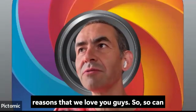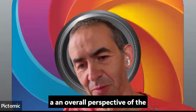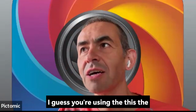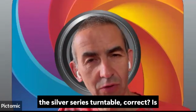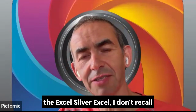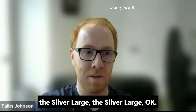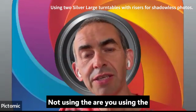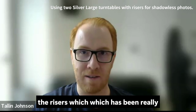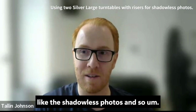So I'm curious, you've given us an overall perspective of the background and the solutions, but can you walk us through your current workflow? I guess you're using the Silver Series turntable, correct? Is it the large or the medium or the XL? I don't recall which one you guys have. So we have the Silver Large. Okay. And are you using the risers with it? Yeah, we're using the risers, which has been really helpful because it's been able to create the shadowless photos.